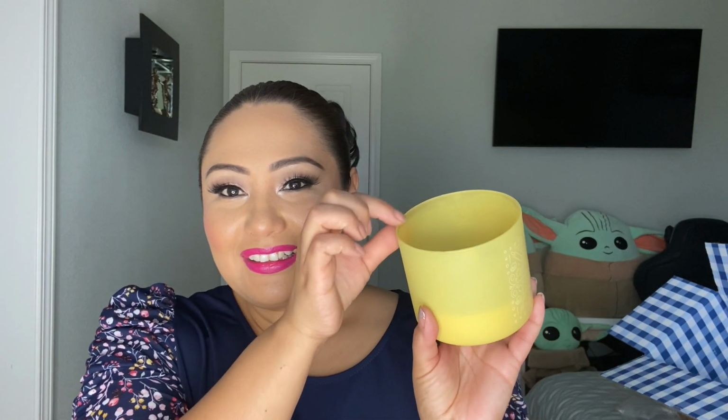Okay, so I tried to clean this out a little bit. Usually I do it with olive oil, the olive oil that I use for cooking. So that's what I clean it with. But we're gonna set it out, and then I'll show you guys where I put it for now, at least.